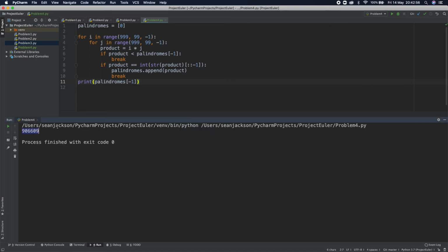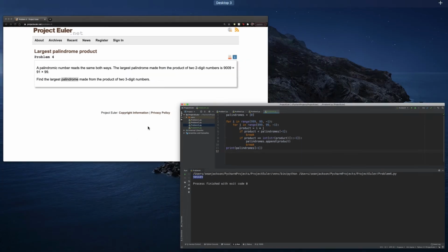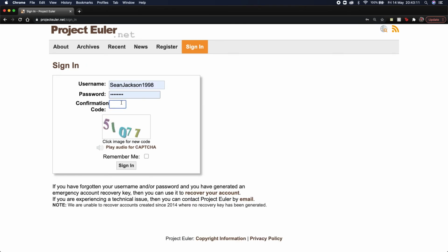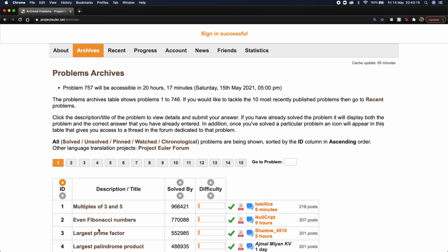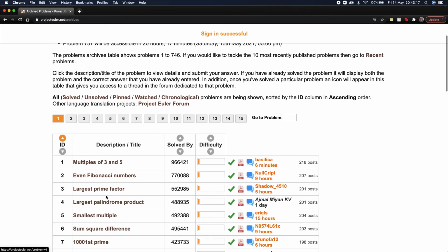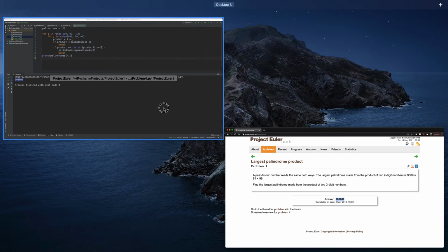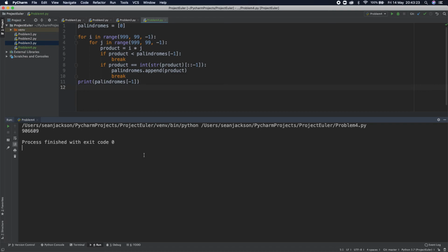Nice. Okay, so that is our answer. I haven't verified if that's actually correct yet, but I'm pretty confident, because it's come up pretty much every time we tried to run anything. I'm pretty confident that it's a really large palindrome, and it's probably the one we're looking for. Disclaimer, I have done this problem before, I've done a lot of them, and as expected, that is the answer. So, problem 4 done.